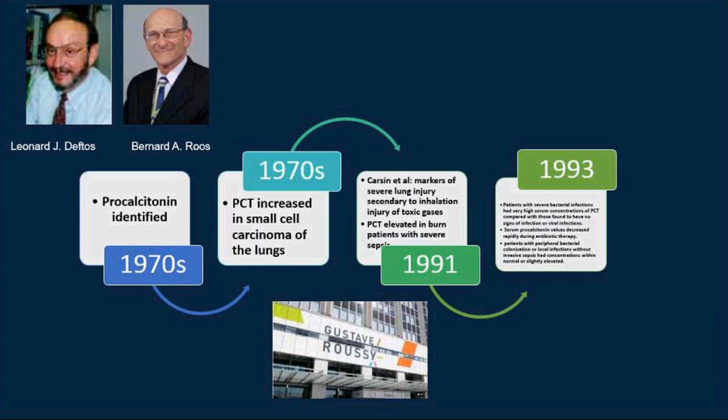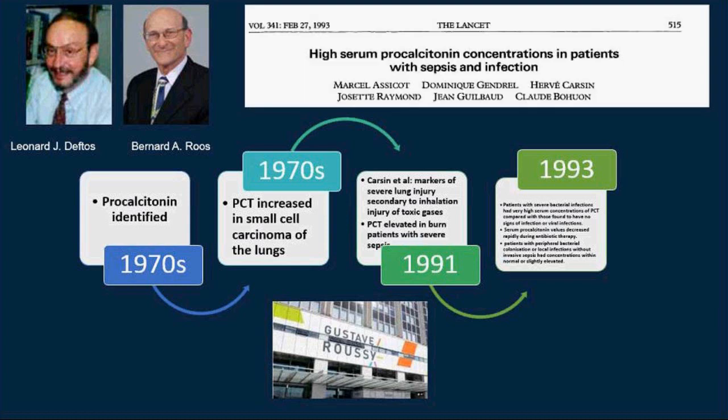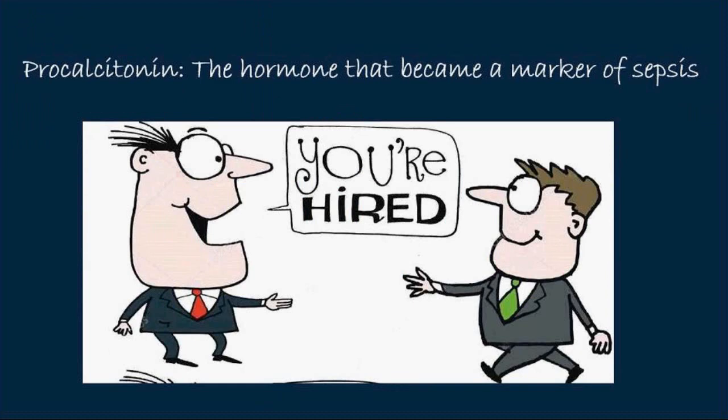On the other hand, patients who had bacterial colonization, local infections, or viral infections did not have a significant elevation in procalcitonin levels. And these data were published in the Lancet Journal in 1993, and this is the first article officially linking procalcitonin to sepsis, and that's how this hormone became a marker of sepsis.